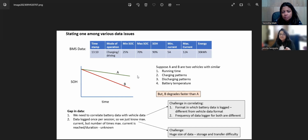So the challenge in that is the huge size of data and the storage and transfer of that BMS data when it is too heavy. That is very difficult. So these are a few of the challenges that we are facing, and I'm sure there are many others. Are there no technologies such that while the data is being generated, it's just transferred to a bucket, kept stored in a cloud somewhere? It is getting stored in a cloud, but it is too big of a data, and handling so much data is also an issue.